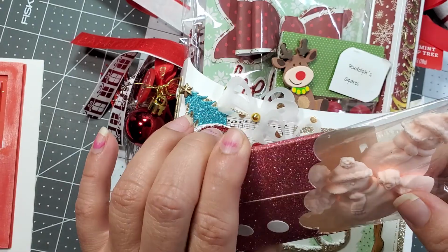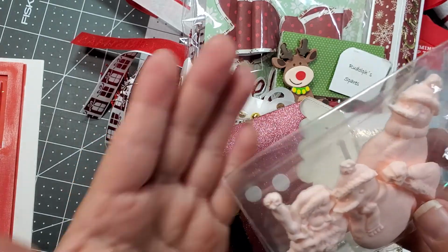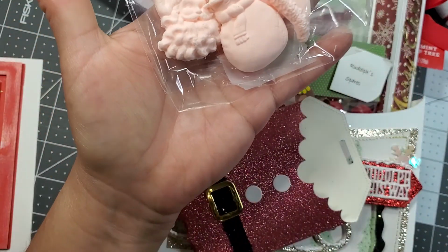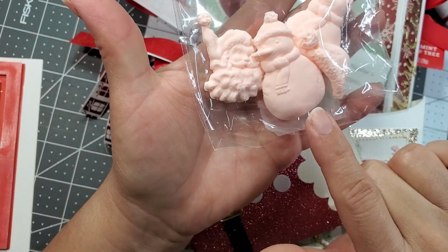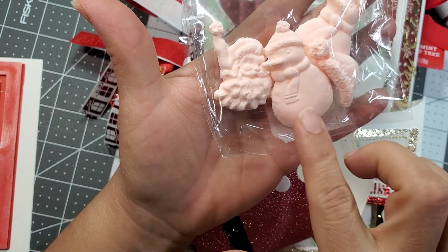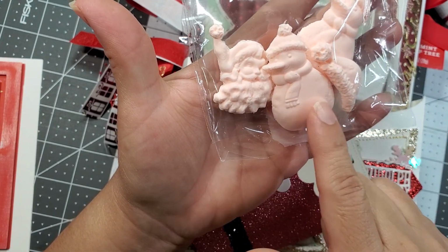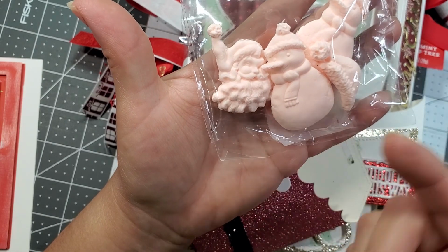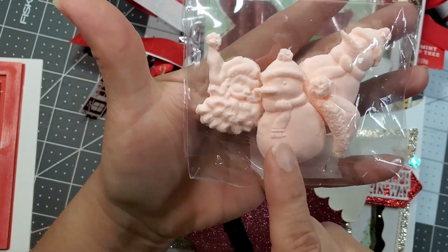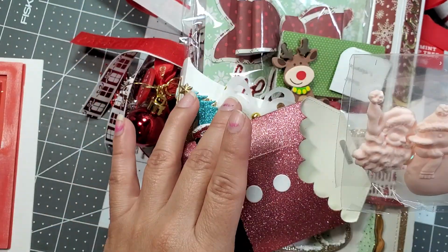OMG, are these? Oh my goodness. So look at you guys. Oh my goodness, these are so cute. So anyways, I know she has been making her little, what is it called? Like resin? I know they're not resin, but she has the mold and she puts the clay in there, and look at how cute. This is so cute. So I believe that's what this is.